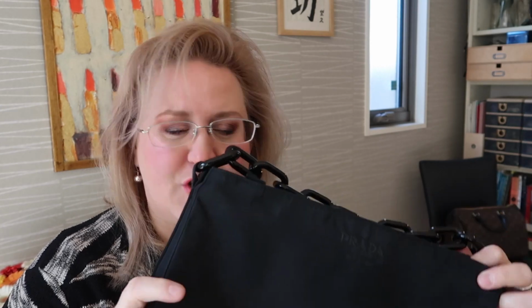I had trouble choosing number 5 on my top worn handbags for last year, but I ended up thinking a lot about it and realizing that I did wear this one quite a lot. This is a Prada 1990s nylon pouch. I fixed it up a bit. Originally it just had these plastic or resin straps on it, but I got it secondhand in old condition.